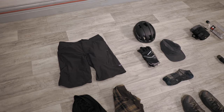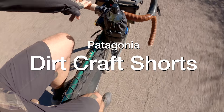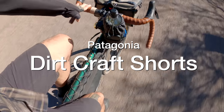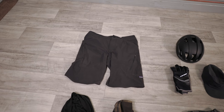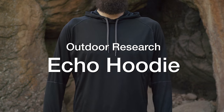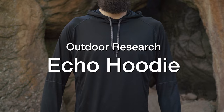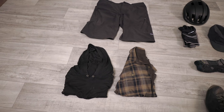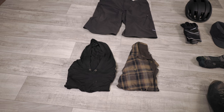First off are my shorts of choice, which are the Patagonia Dirtcraft shorts. Those do have a chamois on the inside of them, so a liner with padding, just for more comfortable riding. I have one of my favorite tops ever, which is the Outdoor Research Echo Sun Hoodie. Awesome, comfortable hoodie. I've basically been riding, hiking, doing everything in that lately.